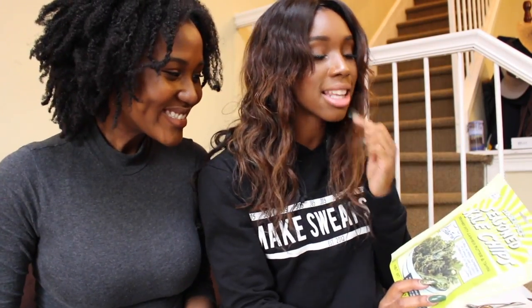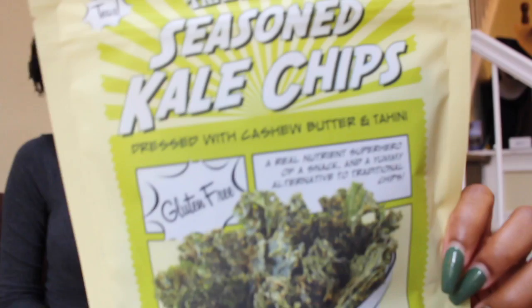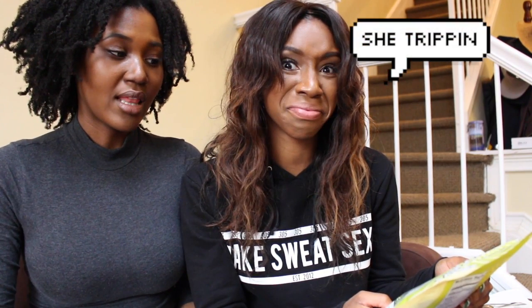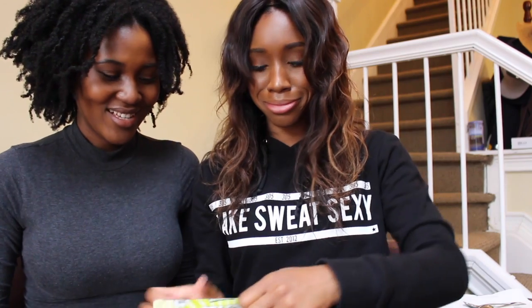So our first snack that we're gonna try, these seasoned kale chips. I got this at Trader Joe's. It says it's dressed with cashew butter with tahini. It is gluten free. I've never tried kale chips. I'm a little scared. Kale is good though. I like kale. It says vegan, so for all my vegan friends. A lot in there. You better like it.